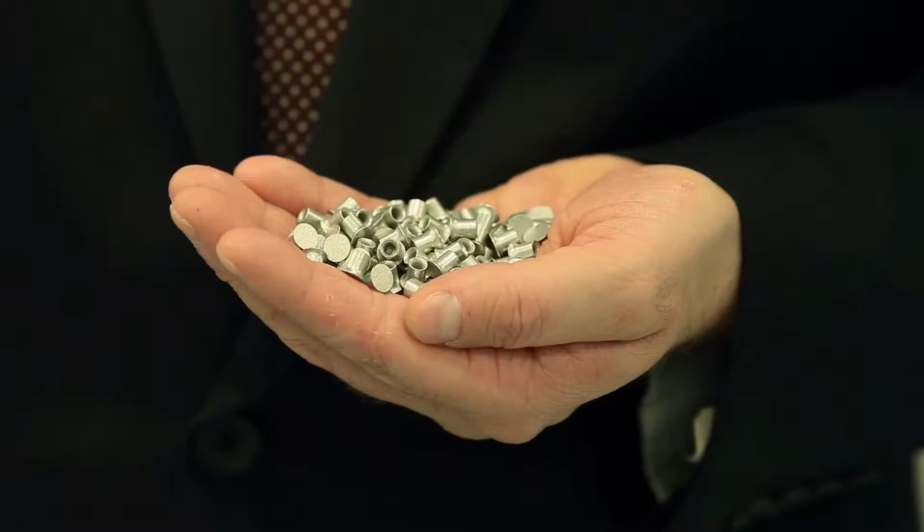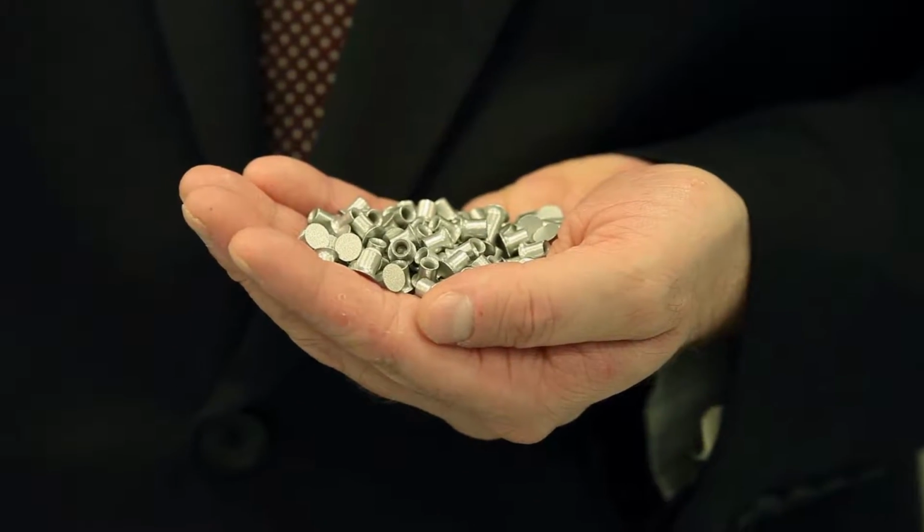In my hand I have some rivets. We produce billions of these each year in this plant alone. In the US we mainly supply rivets to Ford, General Motors and Daimler Trucks. The automotive market remains our number one growth market. We have already expanded our production capacity in this plant greatly over the past year. It is an impressive operation. Let's go take a tour.